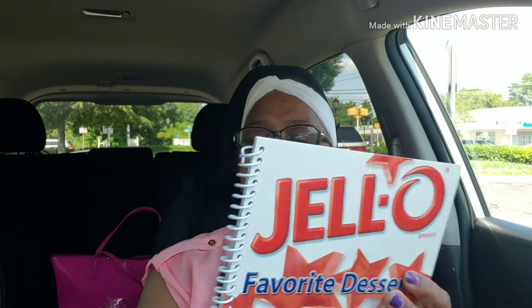And this one is Jell-O Favorite Desserts. I love it. Look at this: fresh fruit parfait, mandarin mousse mold, Oreo ice cream shop pie. How gorgeous. Now, I don't know how much this book retailed for because it doesn't say. This book doesn't have a price on it, so we can't get a price.